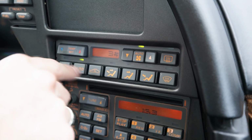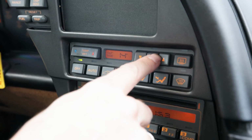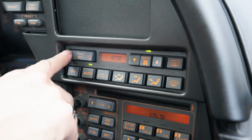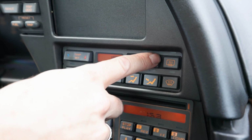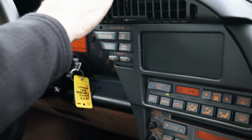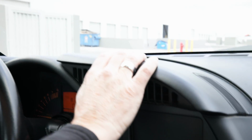The air conditioning does work. I'm going to turn the air conditioning off, though. Here we go. Off. Good. Let's see if it works here, folks. Auto. Let's make it cold. And let's crank it up all the way up to 10. There we go, a little extra fan just popped in. And I'd say we've got ourselves some air conditioning in here, folks.